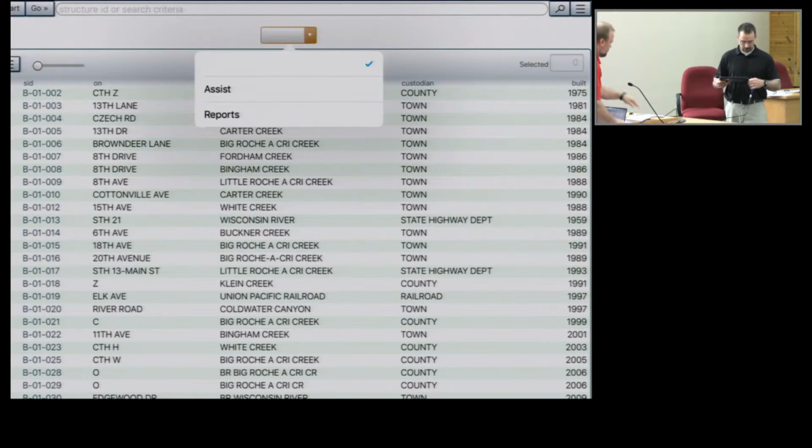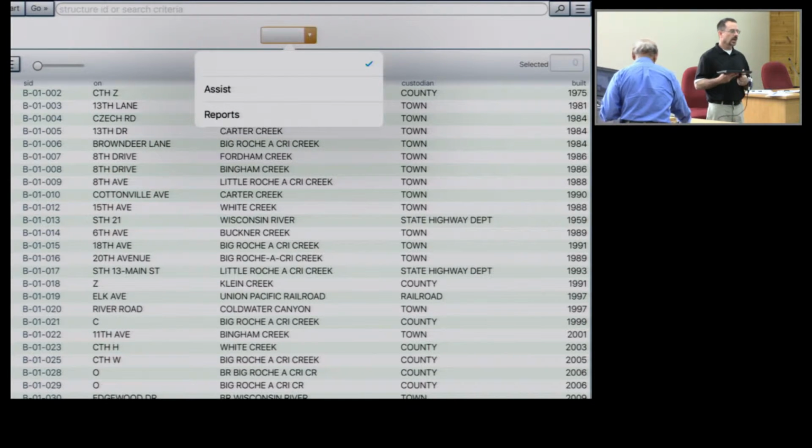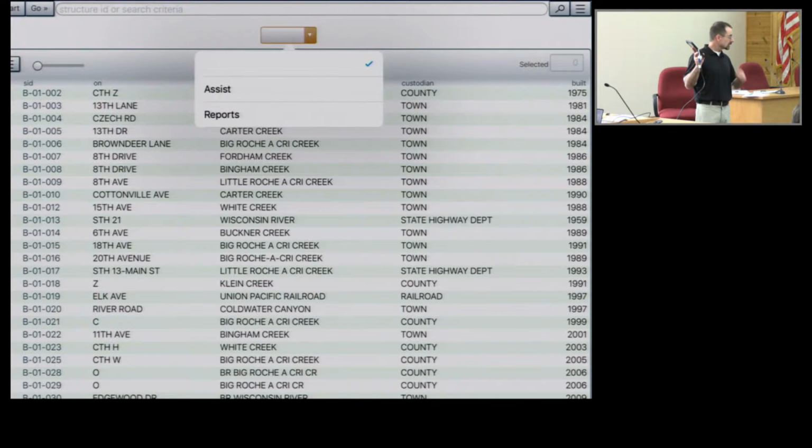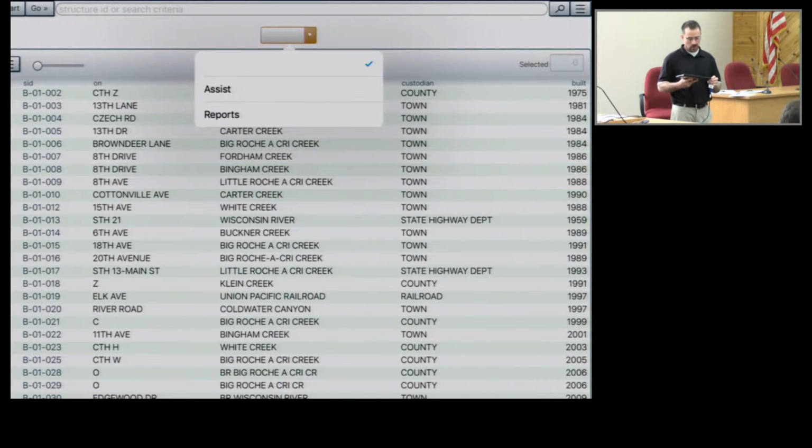So I'm just going to take a few minutes while we're on HSI. We've got some iPads being used in the state. We actually did a pilot program two years ago, and then we purchased some more to do bridge inspections and other things. But I've been asked by a few people, is it worthwhile?